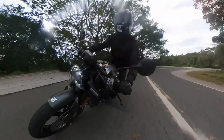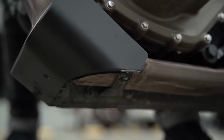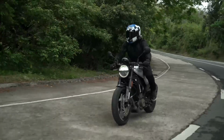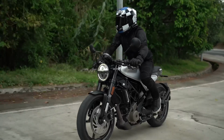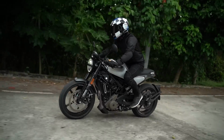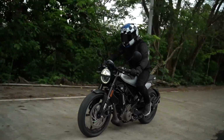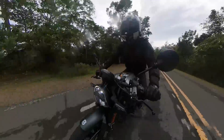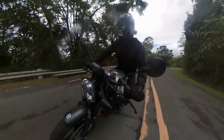Now, we got a little bit too excited and had a little bit of too much fun and ended up scraping the belly pan. And no, it wasn't me. That was Jack and Earl. The bike begs to be taken up mountain roads and to turn corners like there is no tomorrow. It's got a very, very smooth power delivery and doesn't feel like a thumpy single. What I would do for a quick shifter on this thing. Unfortunately, the units here don't come with one as standard.